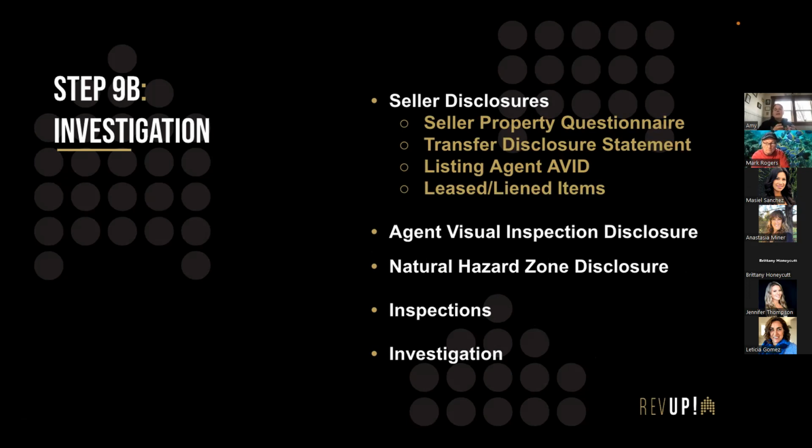Okay, so you still have this time period, even though you couldn't cancel based on the findings, or if you did cancel, you would lose your deposit. You can still cancel, you just lose your deposit because we don't have that contingency. But if you have that contingency, you can do them as well.